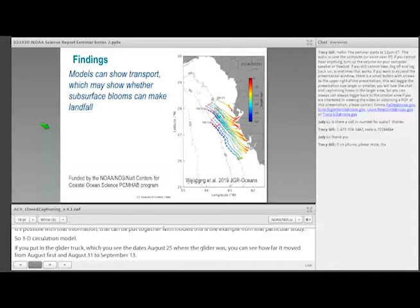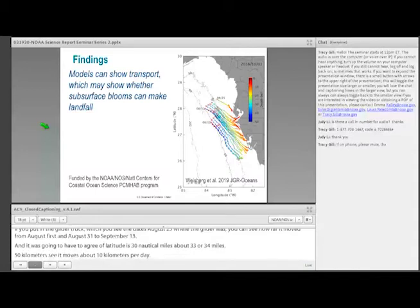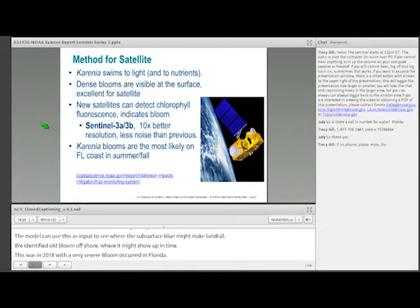And so taking the model, you can actually use this as an input, say where a subsurface bloom might make landfall. So it's a possibility of, if we identify a bloom offshore, where it might actually show up at time. Now this was in 2018 when a very severe bloom occurred in Florida, so any offshore signal was actually totally overwhelmed by the intense bloom that was already going on the Florida shelf, but at least gives a demonstration of the potential combination. So with satellite data, we're actually working in a similar way.